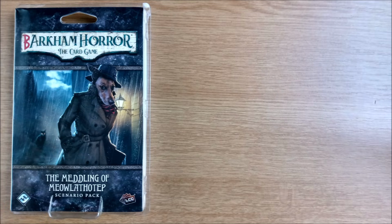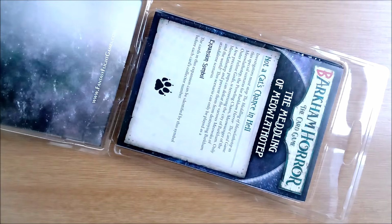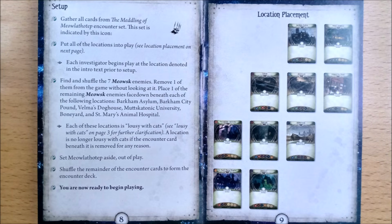You receive one blister pack which has the same dimensions as all the previous standalone products. Inside there is a 12-page folded stapled rulebook with an introduction and expansion symbol on the cover page. 2 pages of rules including 4 different chaos bag setups as opposed to the usual 2, a summary of the alert keyword, and 2 scenario specific mechanics. Then 4 pages of story text that determine which locations your investigators will start at. A single page of setup instructions and location diagram.